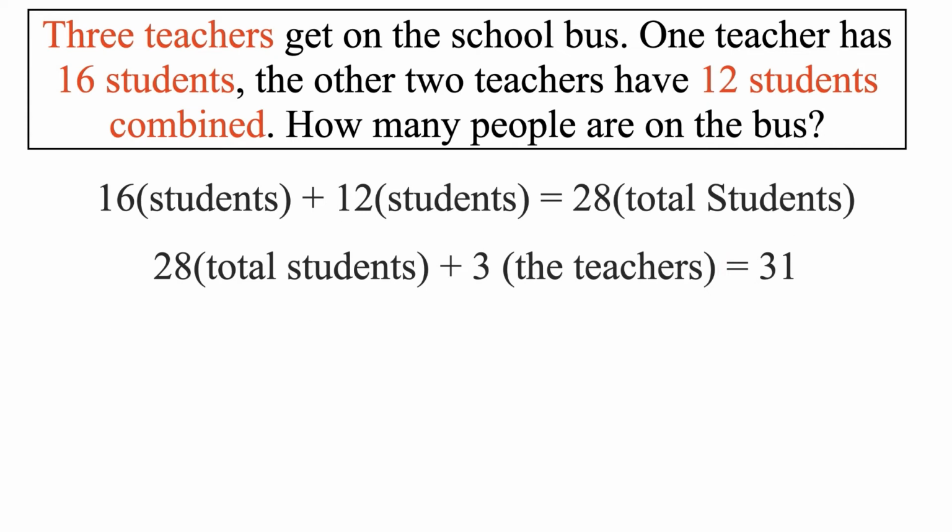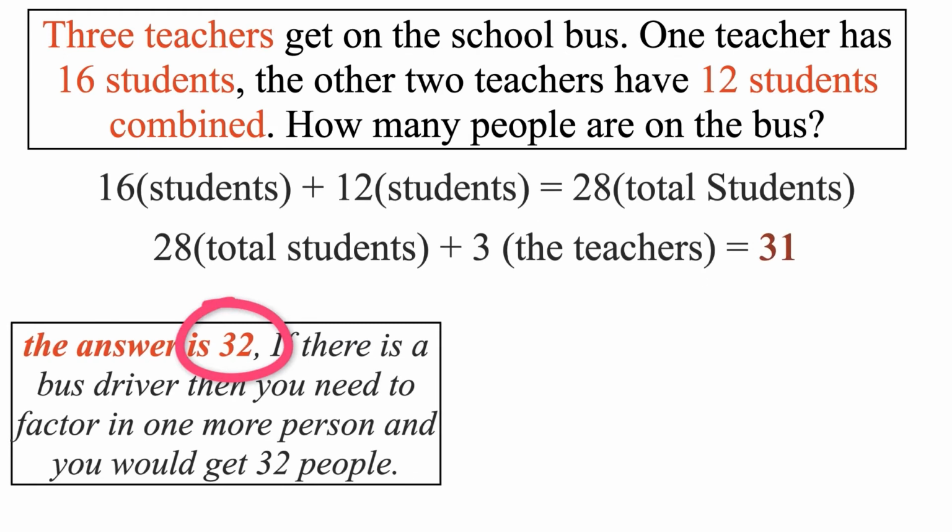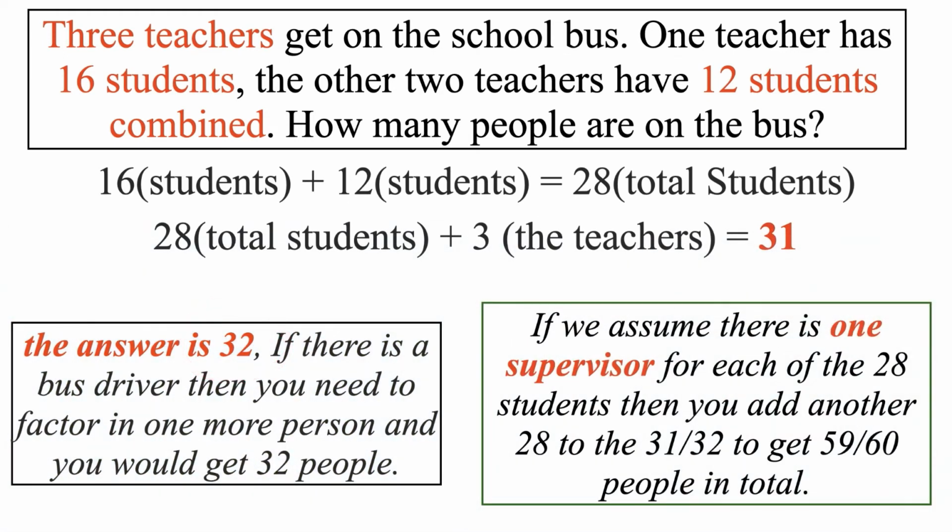If there is a bus driver, then you need to factor in one more person and you would get 32 people. If you need to factor in supervisors, then there is no way to answer because we do not know the number of supervisors there might be. If you assume there is one for each of the 28 students, then you add another 28 to the 31 or 32 to get 59 or 60 people in total.